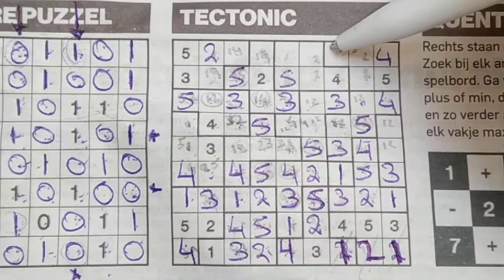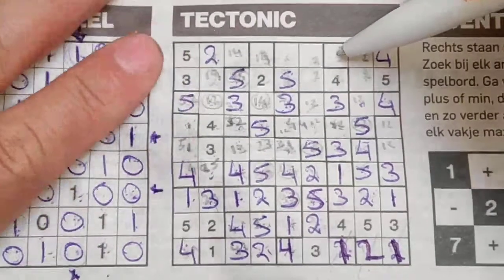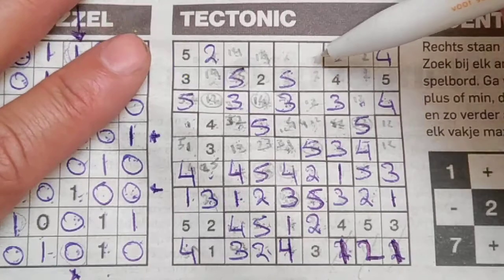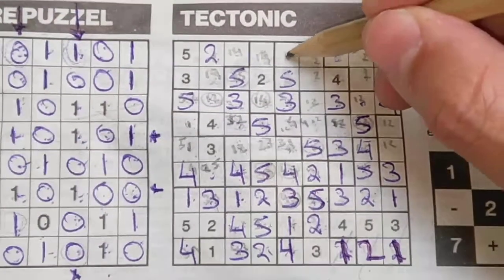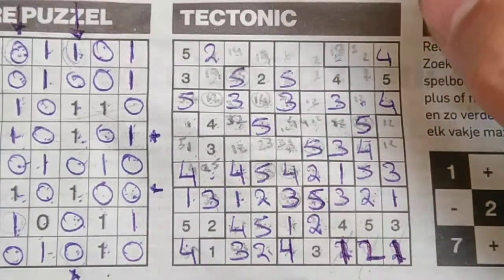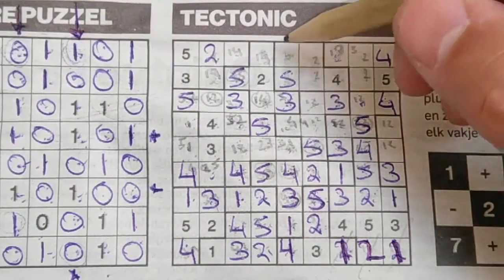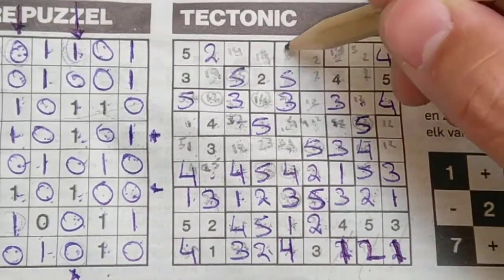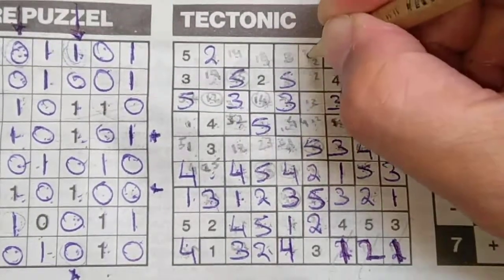So cannot be a 3. Yes. Cannot be a 2. No. Cannot be a 2. Cannot be a 1. 1 could be 1 or 3. Depends on this box. 1 and 4. 2, 3. Can this be a 3? This box cannot be a 3. The 3 should be here or there.